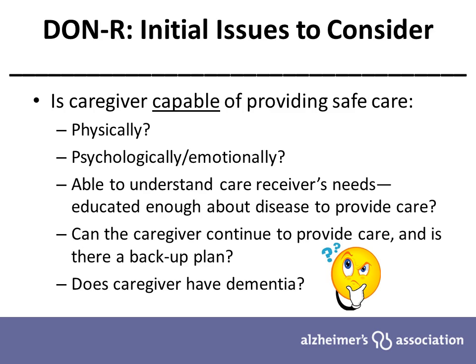And then we need to consider, can the caregiver continue to provide care? And is there a backup plan? We have a lot of caregivers who are just hanging on by the skin of their teeth. They're doing it, but their own health may be suffering, and they may really be at the end of the time when it's appropriate for them to be giving care. So we need to look at, is this situation appropriate, and if it so happens that they're not able to continue to provide care, do we have a backup plan? Is there someone else who might be able to step in? Or have we considered what the plan might be for placement?